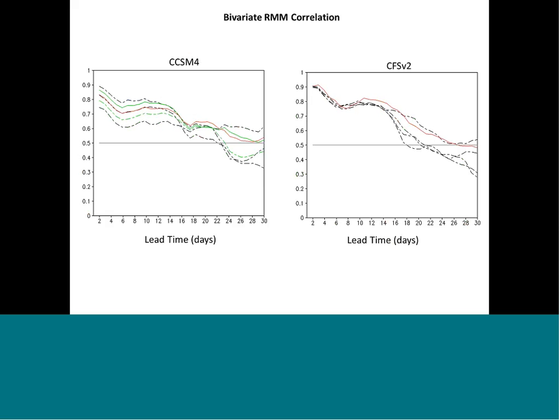Other questions? Up, all the way in the back. I'm following up on Augustine's question. You could actually plot the CFS-V2 day 1 old and day 2 old and check and see whether it looks like CCSM4. Because I have a feeling that you're right, it's initialization, and if you don't get it from a data assimilation that is actually consistently running every day, that produces these forecasts.